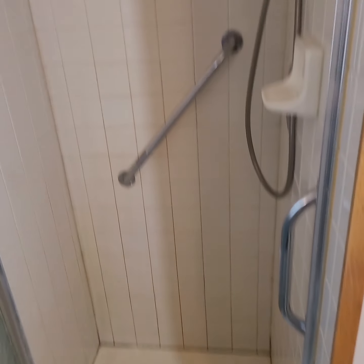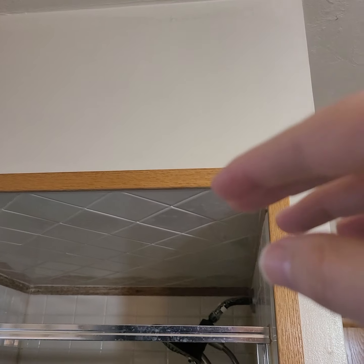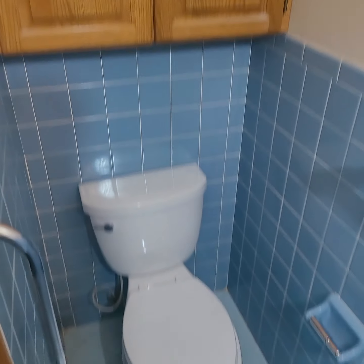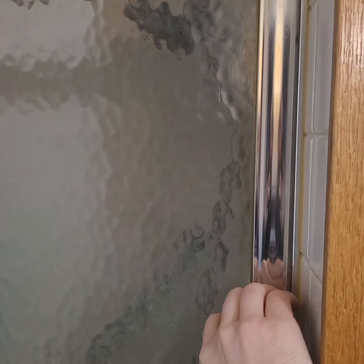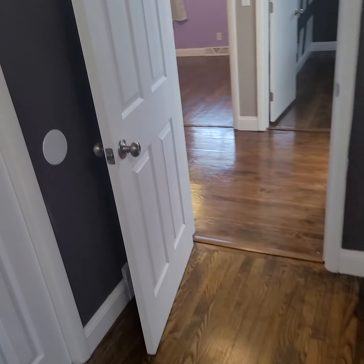And then you have a shower in here. Interesting shower. The shower is a little bit older, but you can see right here it doesn't go all the way up. You have a spot here that goes all the way up above the toilet, but over here it doesn't go all the way up. Not 100% sure why that is. Maybe some duct work, a vent or something like that that goes out. Hard to say.